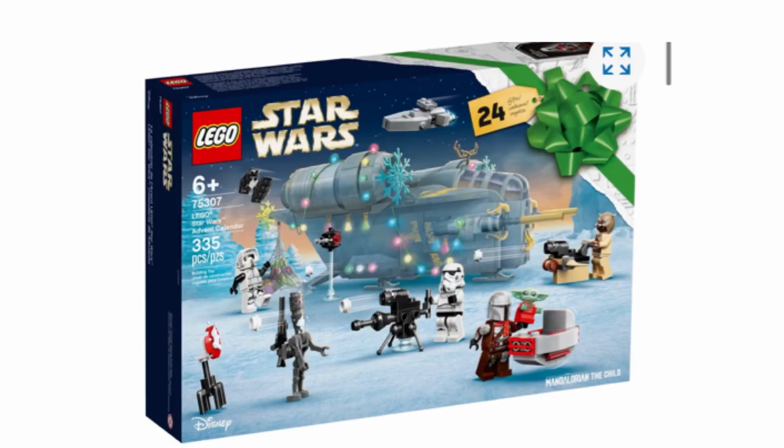Moving on, my next least favourite set will have to be the latest advent calendar, that being the 2021 advent calendar, which is heavily based off of the Mandalorian.